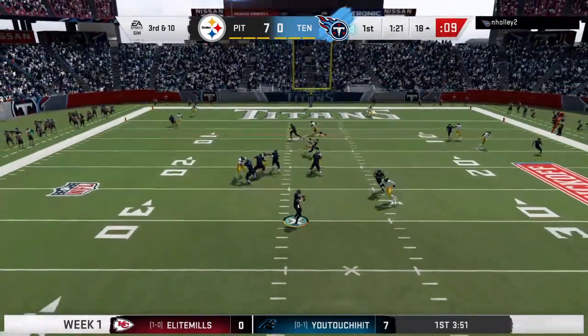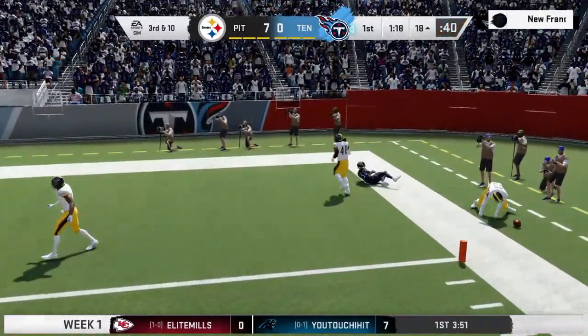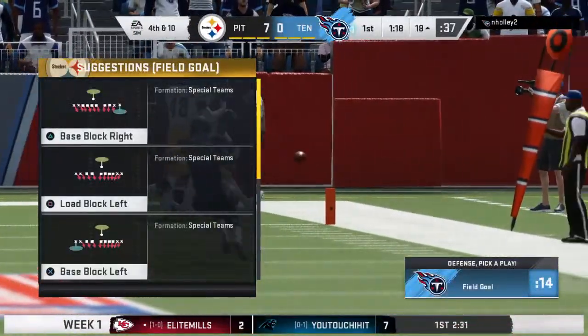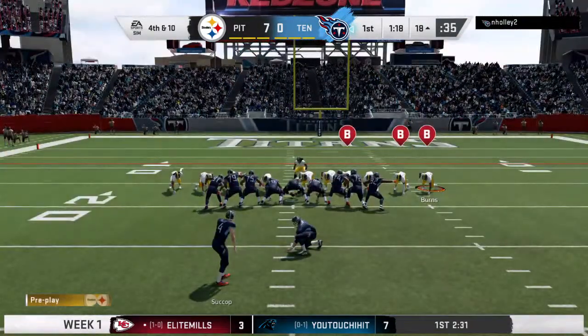Working out of the gun, Rivers. To the goal line, but it's incomplete. I think we'll see more of them trying to get him the football out of the backfield. They love what he can do in open space, and they believe that he creates mismatches they can exploit.